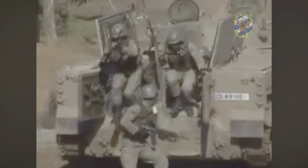On top of that, stepping onto the engine deck from the passenger compartment is difficult too.